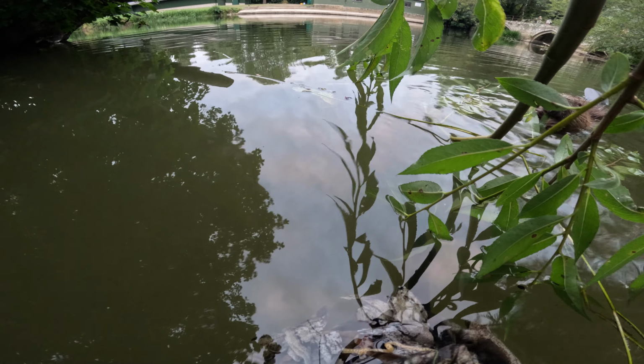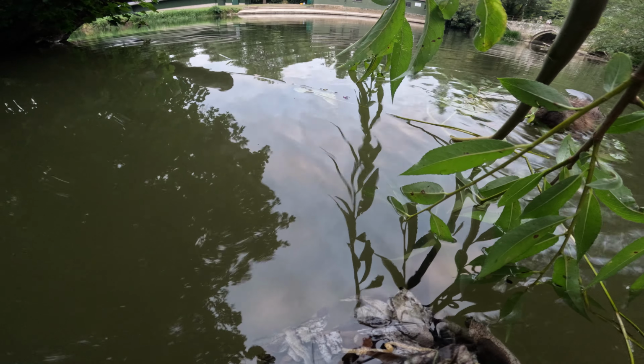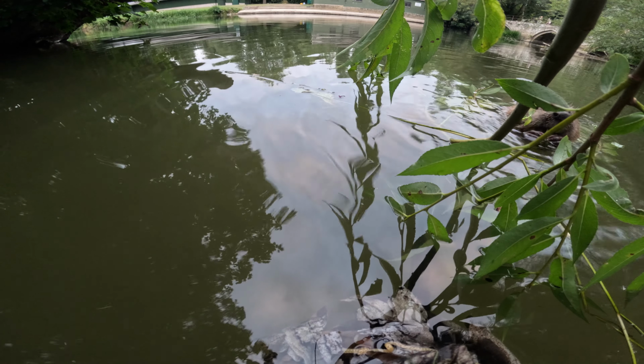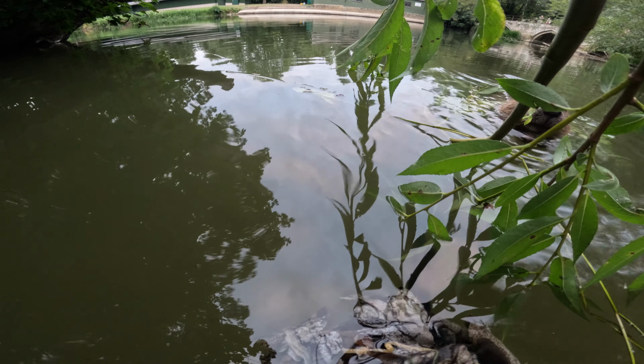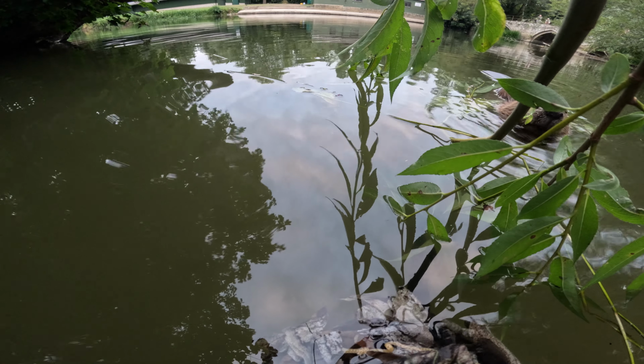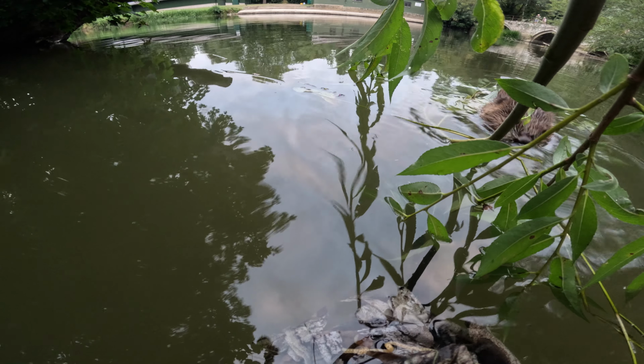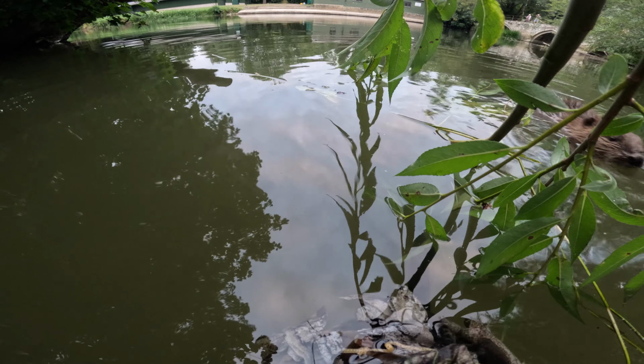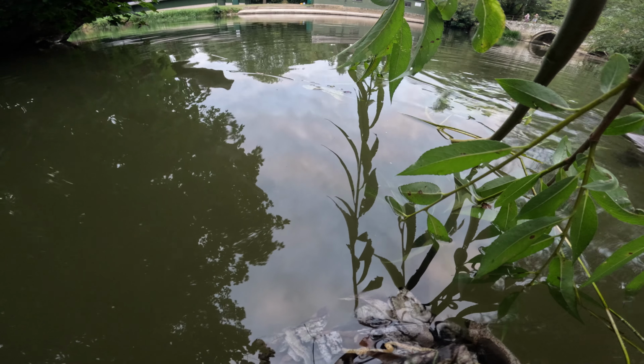Did you know there's a quiet little engineer shaping Europe's wild waterways? Let me take you into their world, the world of the European beaver.